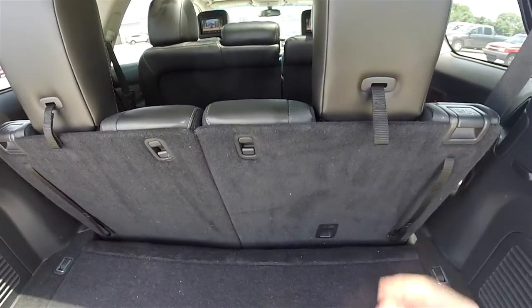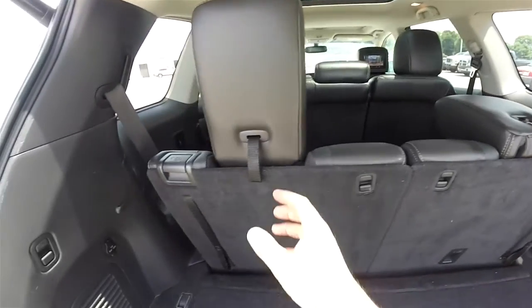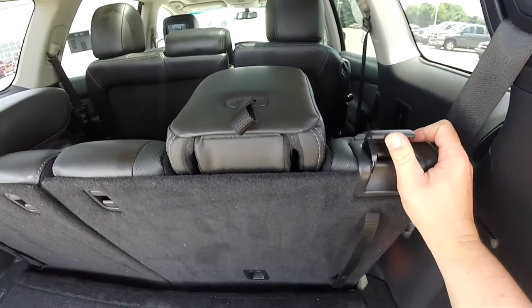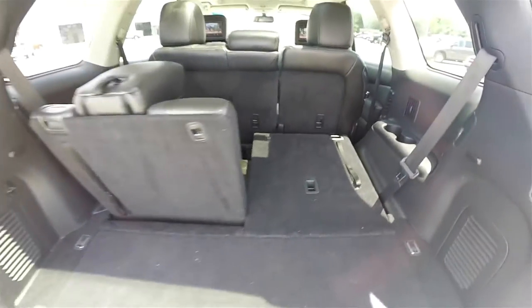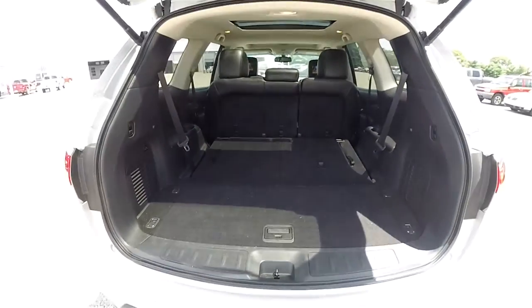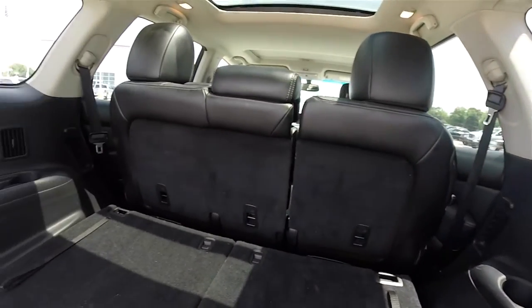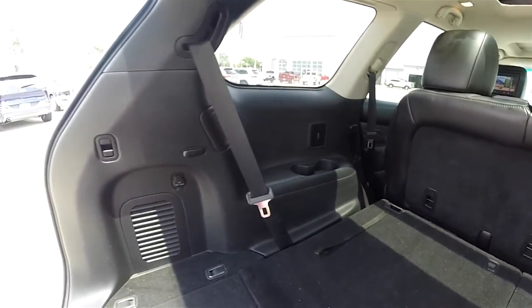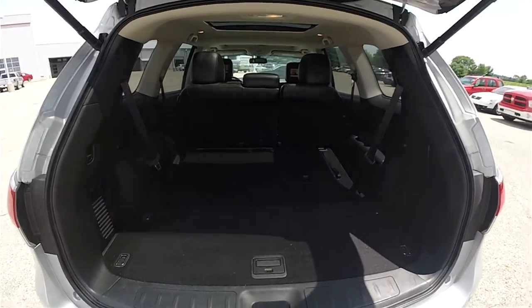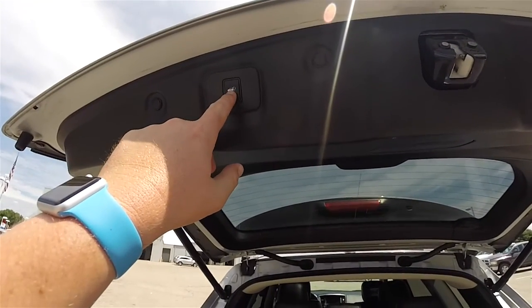And to fold the third row seats down is easy. First, you need to fold the headrest, then pull on this tether. And then lift up on the tab and push the seat back forward. And to close the automatic lift gate, just press the lift gate close button in the trim panel.